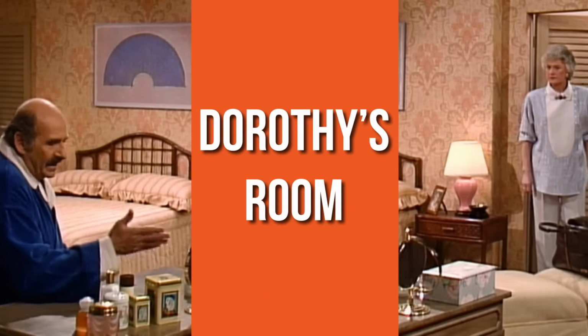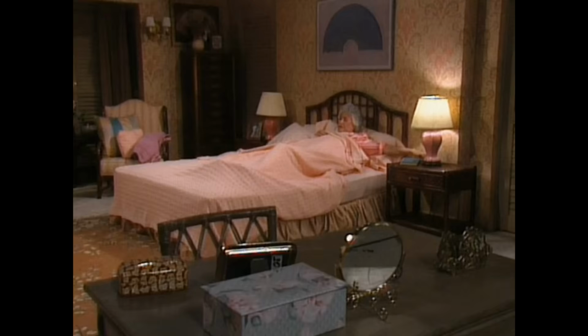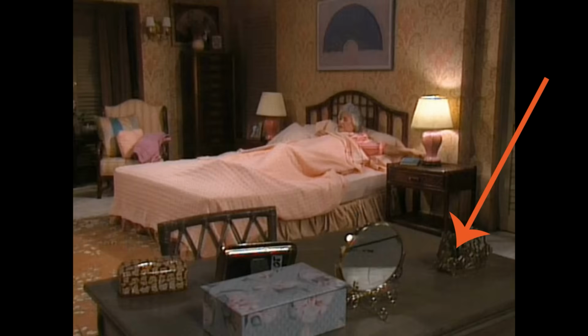Dorothy's room. This room is a straightforward, sensible, no-frills room, yet elegant and classy, just like Dorothy herself. There was a bathroom here and a closet on this side. And we know there was a makeup table here on this wall, the fourth wall.